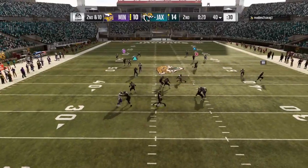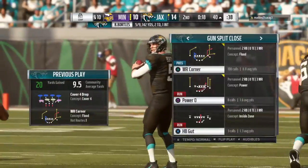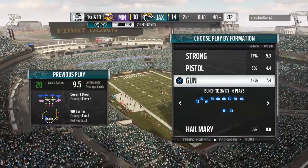Here's Bortles to throw. Over to the right side, caught by Moncrief. And he'll be out of bounds, able to take it down to the 40. A good pickup there of 20 yards.